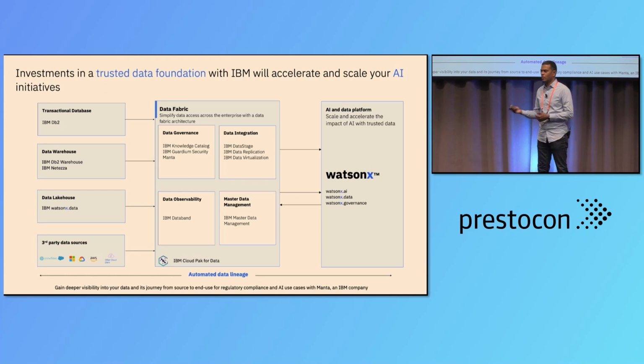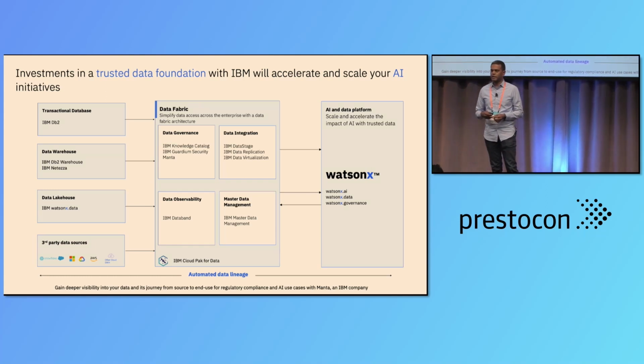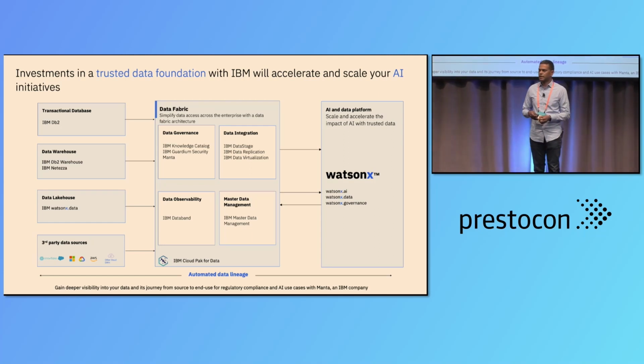But we go more than data governance. We also do data masking, right? If a set of users is not supposed to see data and they query that particular table, how do you mask a particular column, right? So data governance, data masking, all those rules. We have done a few acquisitions in the space, Data Band, Manta, all of those things.